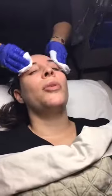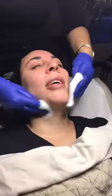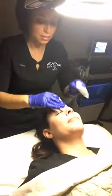Would this help with sunspots and little freckles that I'm starting to get from the sun? Yes, actually it does. It helps with sun damage and discolorations. The sooner you can catch those things, the better. Sometimes peels don't penetrate deep enough, and then we have to go to lasers and other modalities to correct it. The best thing to do for pigmentation is to start with your topical pigment correctors and skincare products, then a VI peel, and then if you need to, laser.